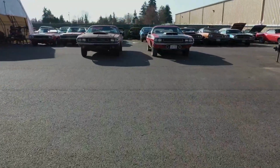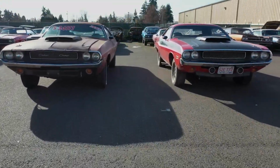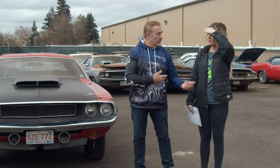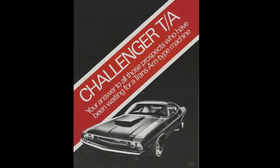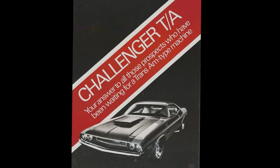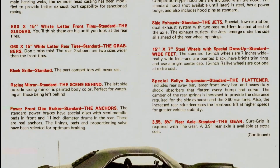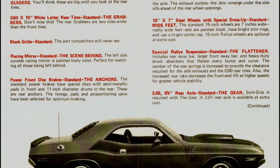I thought this might be a really good opportunity to show Alyssa the differences that make a Trans Am Challenger a Trans Am Challenger over, say, the RTs that we've worked on or the base models that we've worked on. These are a very unique car. There are a lot of things that came on them from the factory that no other car had during that time period or before it.